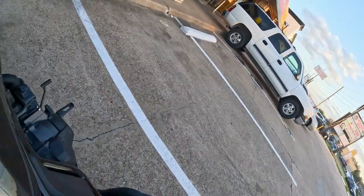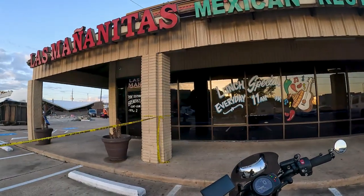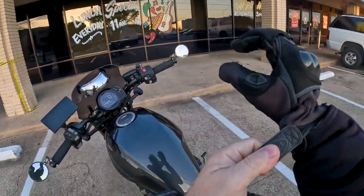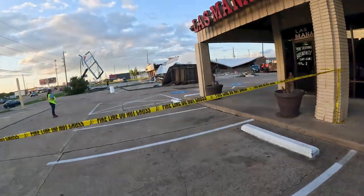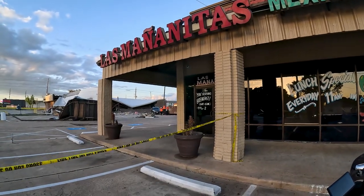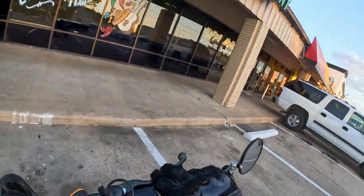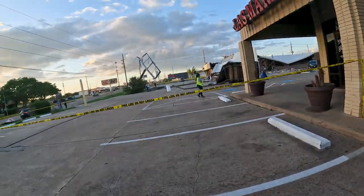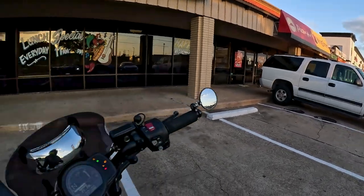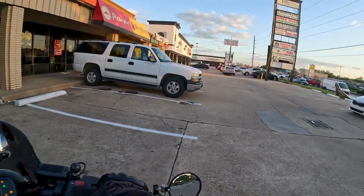Luckily, it didn't go through and create real havoc in the neighborhoods behind it, because it's a pretty densely populated area back over here. We've got a lot of shopping centers and residential areas. There's apartment complexes and neighborhoods in the area, so it could have been bad. And in the middle of the night, and, you know, this is Houston. We don't have emergency warning sirens and all that kind of stuff here like Oklahoma and other places have.